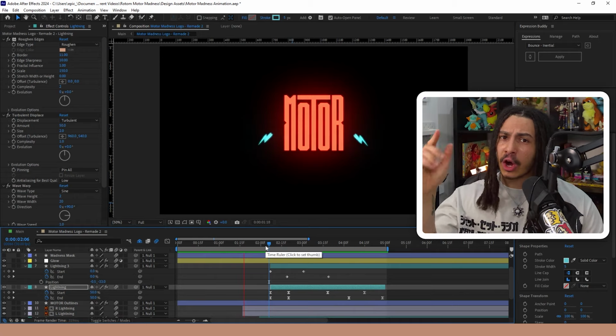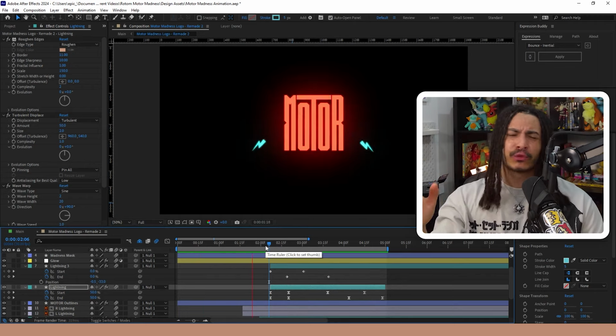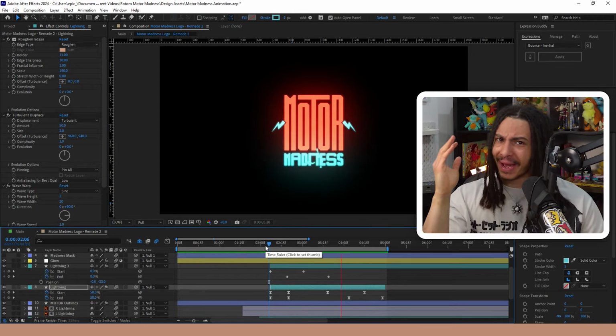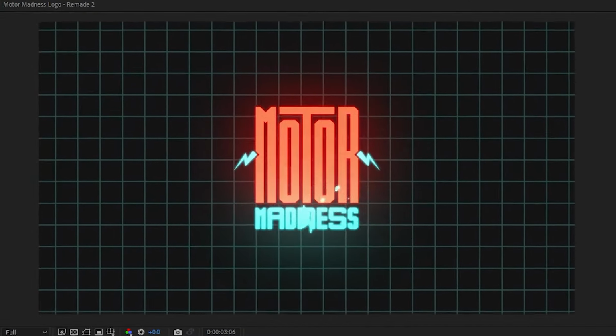Let's have this lightning come out super far and then slam back into place, setting off a chain reaction throughout the entire logo and revealing the word madness. Now, I don't know about you, but that looks like a pretty completed logo animation to me. But we didn't draw up all of these guys for nothing, so the next challenge was going to be transitioning from the end of the logo animation to the start of the Rotom animation.